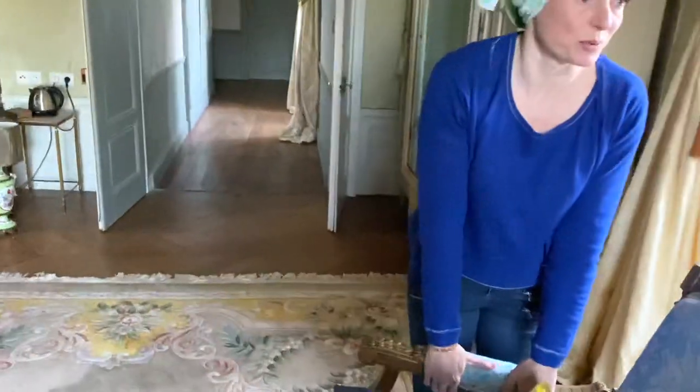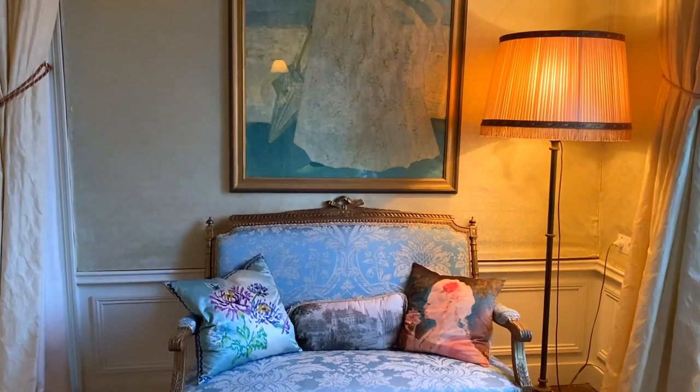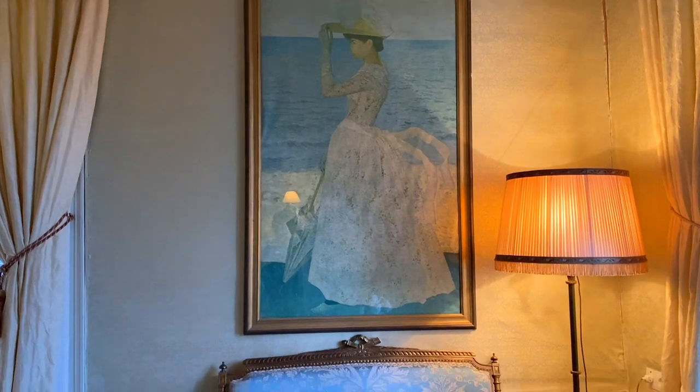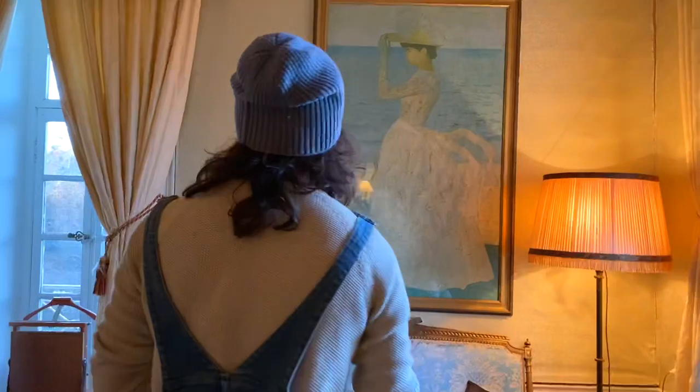This is going to be really pretty. I really love that there. It's so beautiful under that painting. Actually, it's not a painting, it's a poster. It's a poster that my father bought at an art gallery in America. And it's really cute. Good. Oh, yeah, it is. Yeah, great.